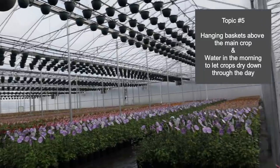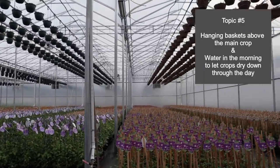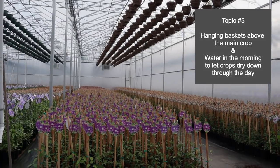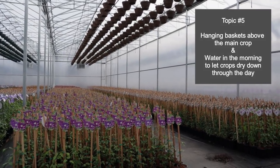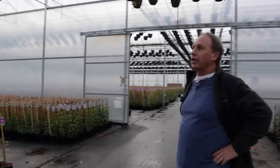It is. You're growing a whole ton of hanging baskets up here, which is a great way to use space. Yeah, and these are just being finished irrigating. You can see they're dripping. It's a matter of getting them all planted on time, then hung up, and then onto the automatic irrigation, and then they'll ship just before Mother's Day. Oh, awesome. They're really happy in here.